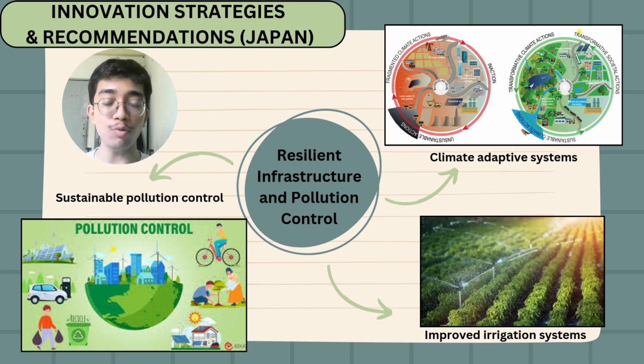Second, we can improve irrigation systems by introducing advanced irrigation technologies like drip irrigation and sprinkler systems that conserve water while also maintaining crop yields. We can also train farmers in precision irrigation techniques using data from sensors and satellite imagery to deliver water directly to root zones. Third but not least, sustainable pollution control practices.